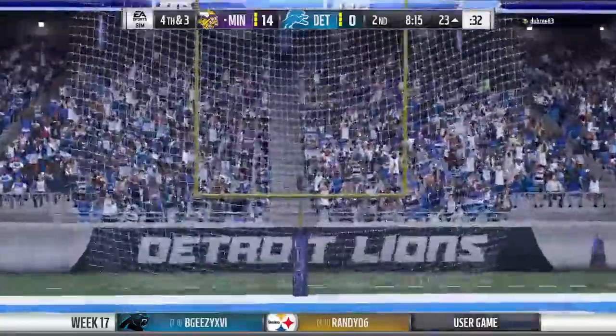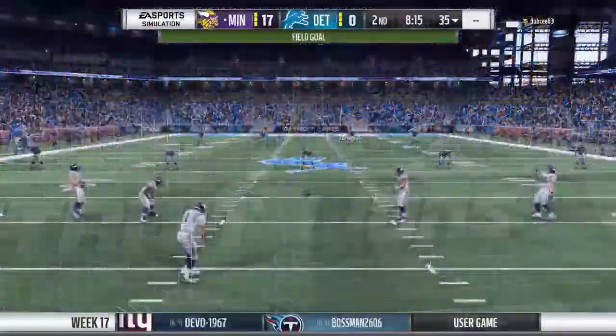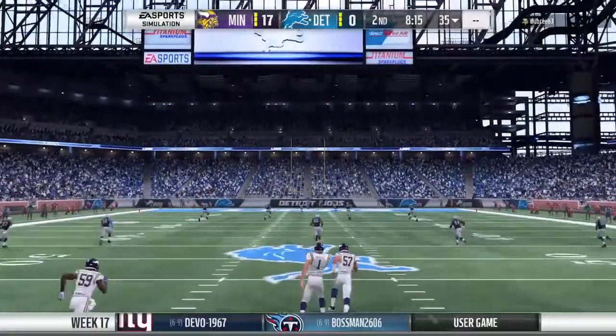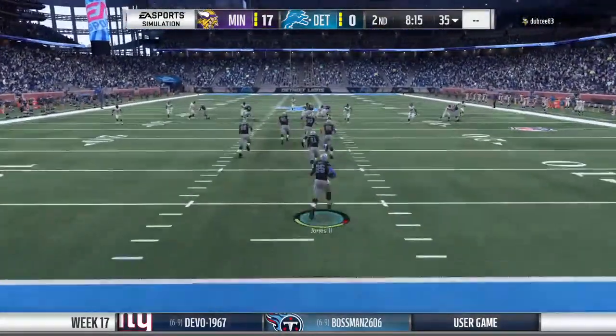And Dawson's kick is good. And the lead will grow. It's now 17-0. So a good snap, good hold, and that one's right down the middle. Never in doubt. Just the way you used to hit them, Brandon. That'll be taken in the end zone.